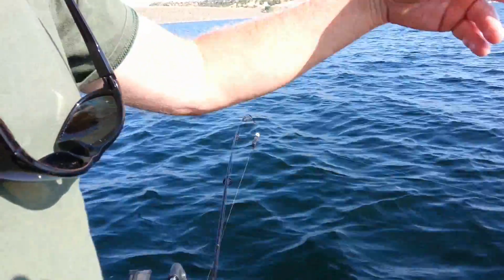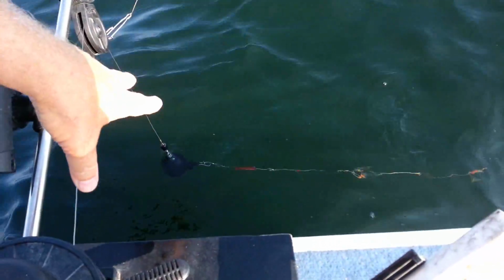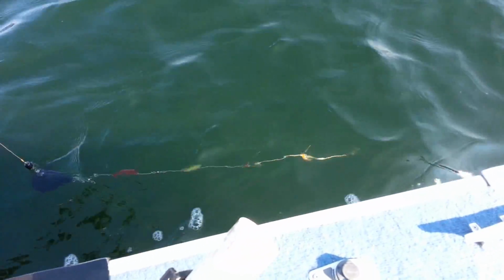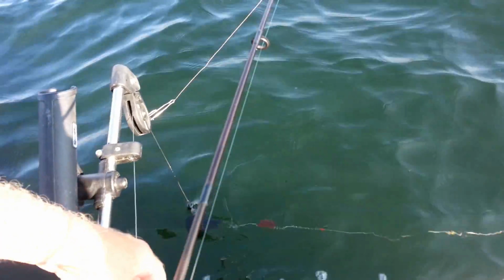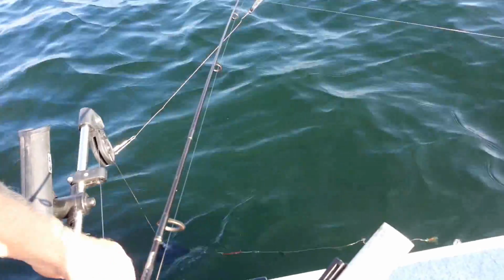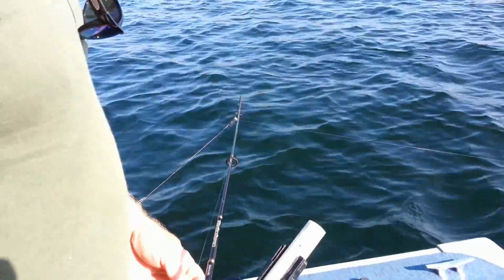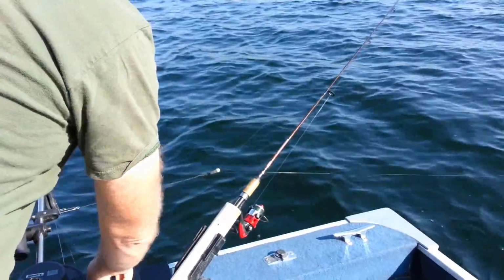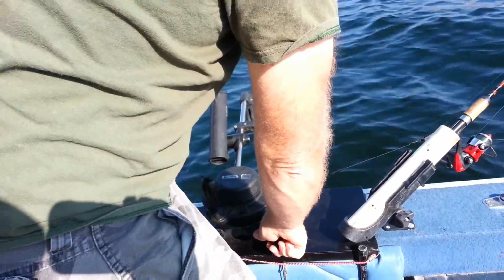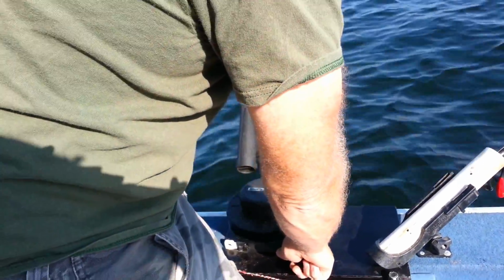I'm just rigging up. I'm about 25 feet back. I'm running some attractors, flashers off of my downrigger ball. And that just kind of creates a little excitement, enthusiasm behind the boat. Maybe bring some fish in from out. It's got vibration to it. And this is just going to take it down to where the fish are.